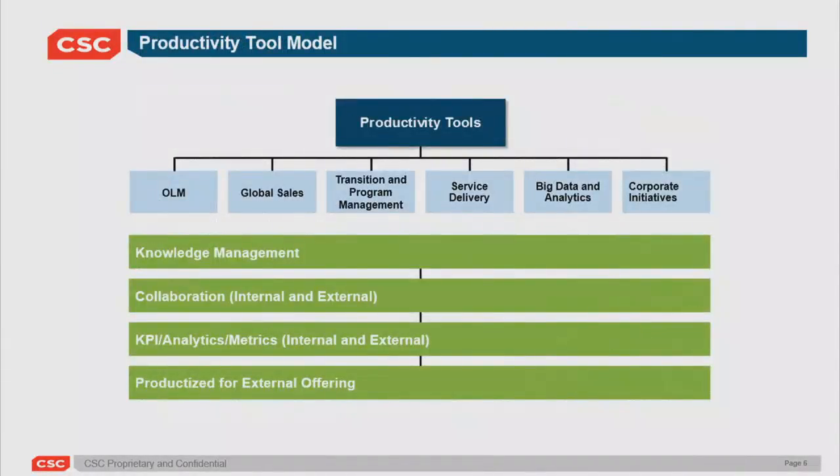When you look at all of the pieces that surround this environment, and I've got another slide that does this again in a minute, but really we're looking at our PLM, or our offering lifecycle management processes, our sales activity, when we execute, so when we win a deal and we go execute that, so large program transition management. We're an outsourcing company, so we do a lot of transitions. Service delivery, that's the run and maintain piece. Big data and analytics, got a lot of information coming through from disparate places that we need to report on. And then obviously running our corporate initiatives. So productivity tools, really, I've surrounded this with all the key things that we're focused on to make this work.